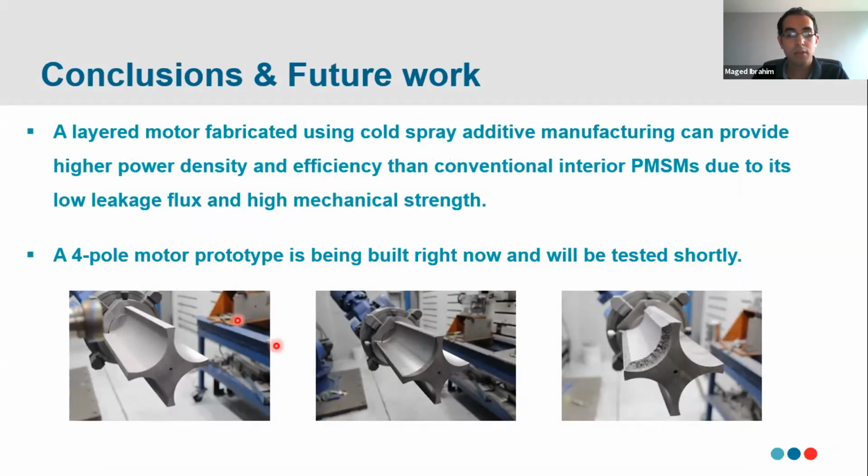On the left figure, on the bottom figures, you can see that we started the prototyping process for this motor. As you can see, the base structure is held by an industrial robot. And on the middle figure, you can see this is the first spray layer of permanent magnet that is machined to ensure that the dimensions of the rotor are exact, then followed by another spray layer of SMC, and that is also machined after each layer deposition.